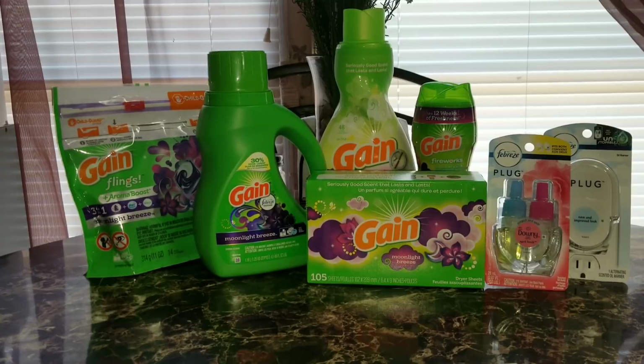Now I just pulled all of these items out of my stockpile to show you an example of what all you're going to get. So we're going to start with all of the Gain laundry stuff first, and then I'll get into the rest of the stuff that you're going to need for this transaction. You're going to load onto your digital coupon account your $5 off of $25 for Saturday, and the $5 off of $30 Gain digital coupon that just got added on today, I believe. Then I'll tell you the rest of the coupons in a minute.